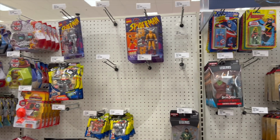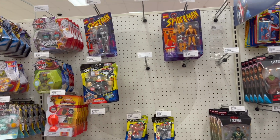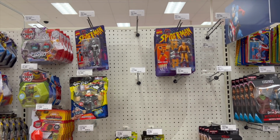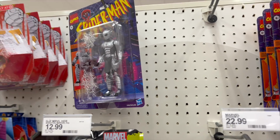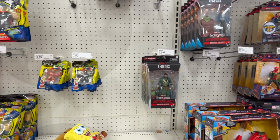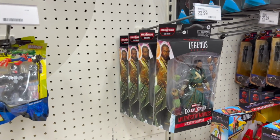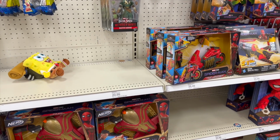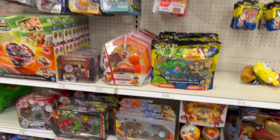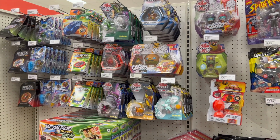Got some retro carded Spidey figures, which I believe were even here last week. I think all those are Shockers. And then one of the armor version there. A bunch of Master Mordo, or Mordo, however you say it. Bakugan.